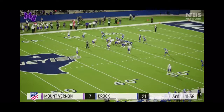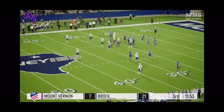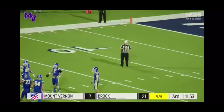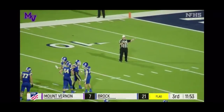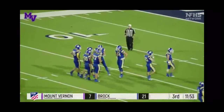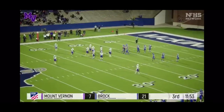Doubles both sides, far right hash, and flag on the play. Front of the snap, ball start, offense, number 64. All right. Still first down. On the 0, 5 yards. 1st and 15 now.